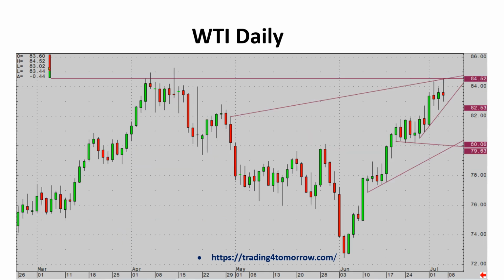And of course, last but definitely not least is oil, one of my favourite contracts to trade. I've got resistance at 84.52. I've got support at 82.53. I've got support at 80.06 and also 79.63. It's been quite strong. A lot of it, I would say, is probably being geopolitically driven at the moment. But we do have their monthly OPEC report coming out this week. So let's see what they talk about when it comes to supply and demand and their expectations.